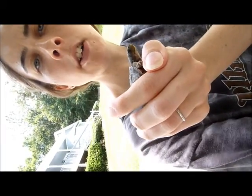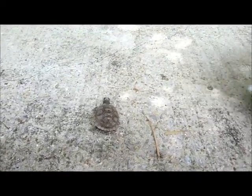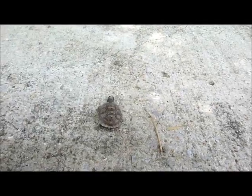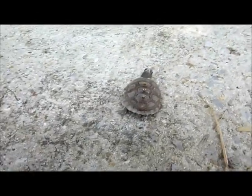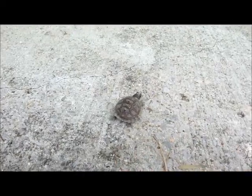He's got little tiny claws. And see the back of him? How it's orange? When he gets bigger, that'll go away. Little Dude likes to walk around, and he does this for about an hour to 2 hours a day. He likes to come outside and get some sun. When he gets to be an adult, he'll be about 8 inches big.